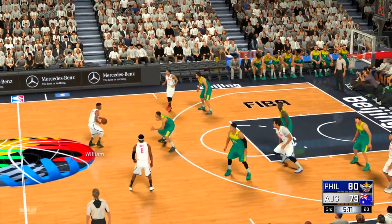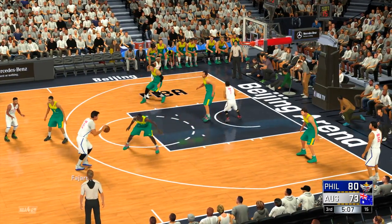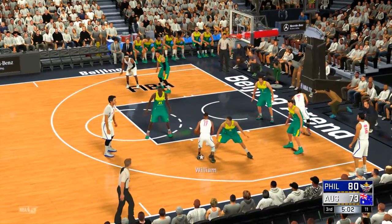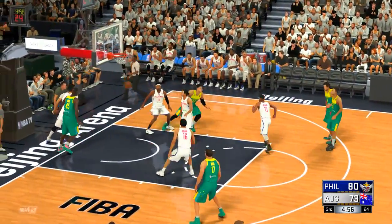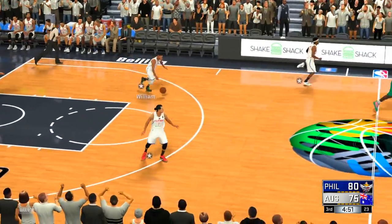Yeah, you know what? And I think they've just got to keep on keeping on. Keep drawing contact, attacking, getting to the line. That will certainly give them a chance to get back into the game. Dishes it to Maker. And that comes off the assist by Exum. Exum's got 4 assists now tonight.